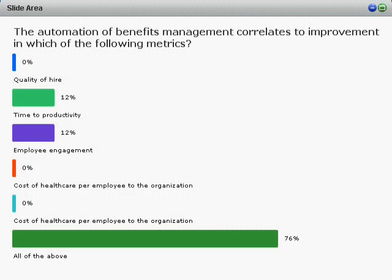And okay, so all of you are really on top of your game here without a doubt. And let me just address this really quickly. Many of you, let me just walk through this. From a quality of hire standpoint, we are absolutely seeing benefits management. Let's talk about that specifically as being a recruiting tool right now.